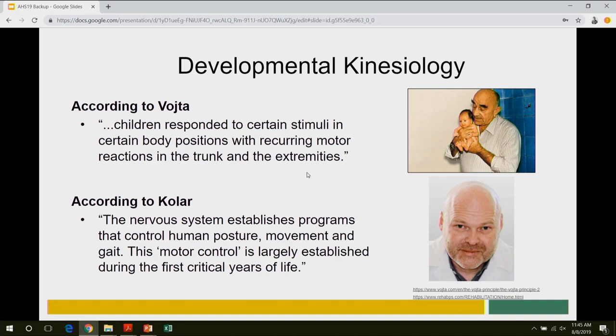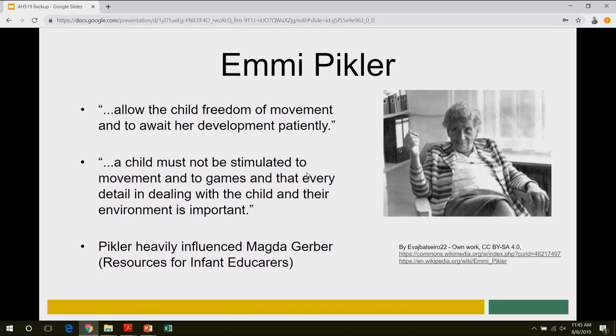And I just love this quote: the nervous system establishes programs that control human posture, movement, and gait. This motor control is largely established during the first critical years of life. This is it. So motor control is driven by sensory experiences and the integral nature of that together. Emmi Pikler, again, was a primary influencer on Magda Gerber, whose work is more well-known in the infant education space, not necessarily motor development, but still this idea that less is more with how we treat our infants.